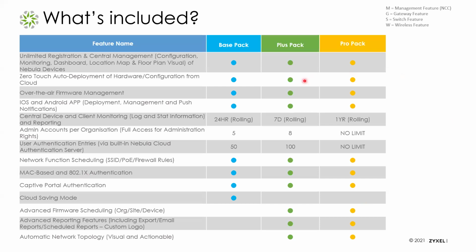Now, some of the differences here, when it comes to logs, the free version of Nebula, we only store 24 hours worth of logs in the cloud. Plus Pack gets you a week's worth of logs in the cloud. Pro Pack, we store a year's worth of logs in the cloud. Now, Nebula does also support syslog. So if you're using the free version of Nebula and you need more than 24 hours worth of logs, you can set up your own syslog server and point Nebula to that, and it'll automatically copy over the logs to your syslog server.